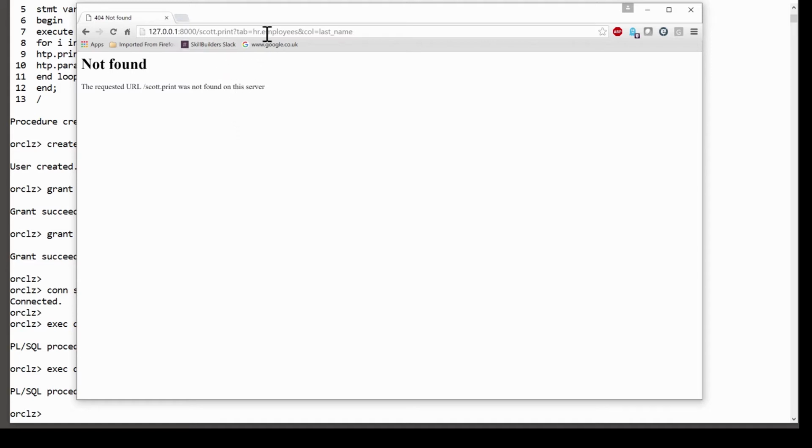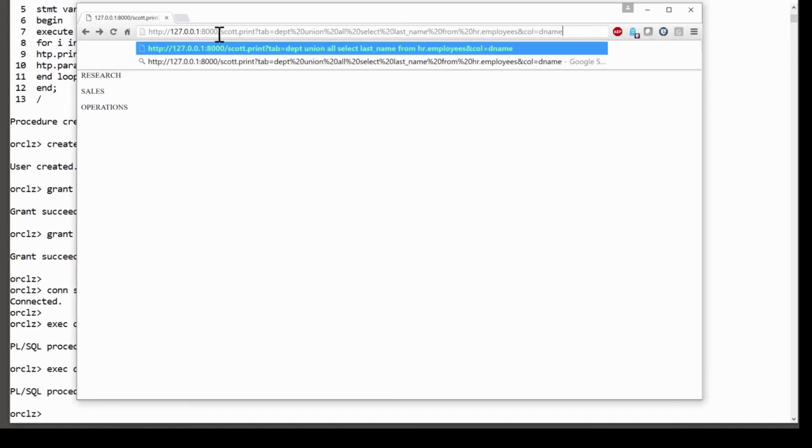Well, maybe it isn't. What I'll do is go back to this URL that queries the dept table and put in a crafted variation that is intended to break the security. And my variation is this. I'm going to run scott.print, and I've set tab equal to dept, but then I've added some more. %20 union, which is a space of course, so that's effectively space, union, all, select, last name, from HR employees. And then I append col equals dname to the end.